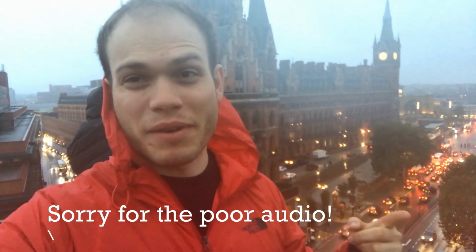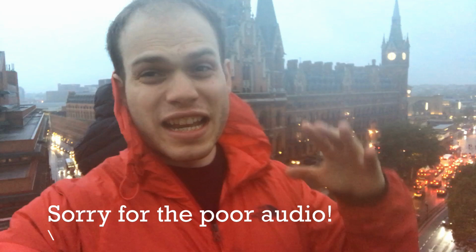And here we are on the rooftop. This view is super awesome. Got St. Pancras Station right here, and we're at a considerable height above the road, which makes for some really awesome shots. Now, if it's getting dark, I might be able to utilize all these lights of the cars. I might maybe create some light trails or something like that. That's kind of the goal.